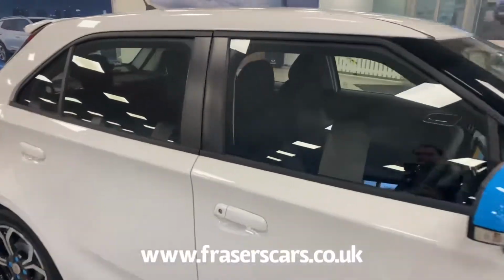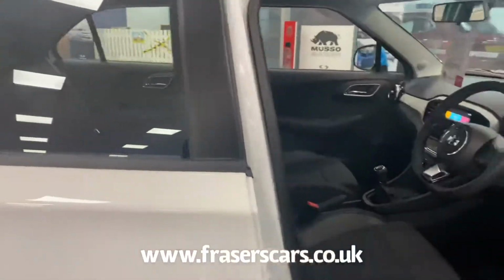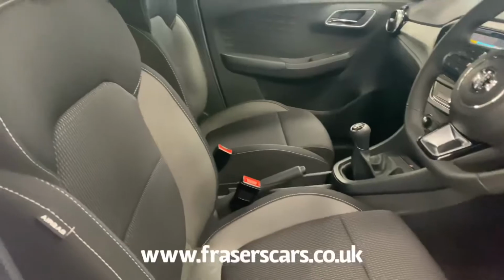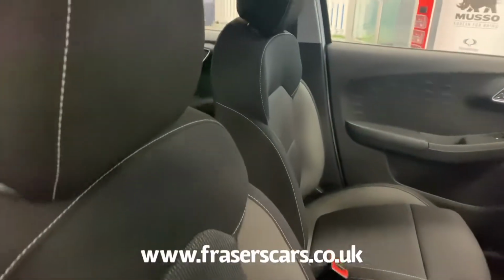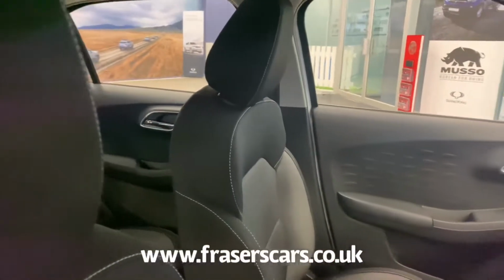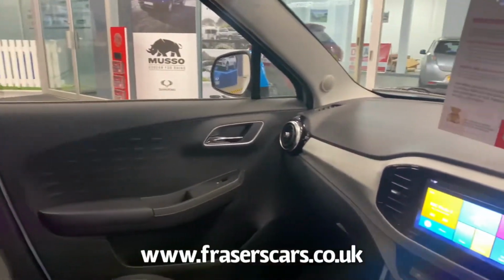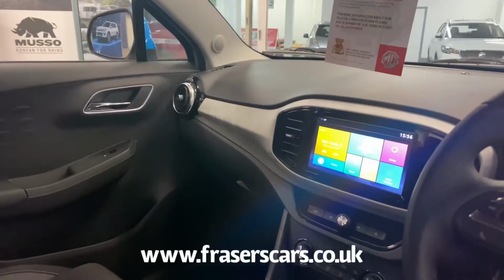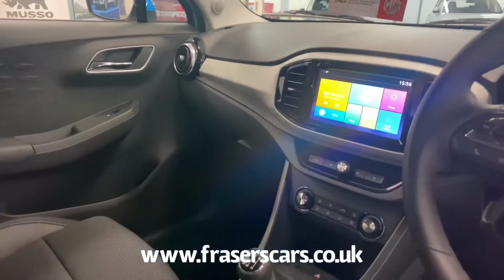Other specification features inside include a height adjustable driver's seat, along with height adjustable steering wheel, audio controls as well, touchscreen infotainment system which houses DAB radio, Bluetooth and Apple CarPlay. Air conditioning also features along with a USB input.